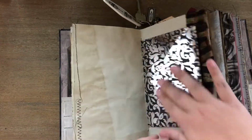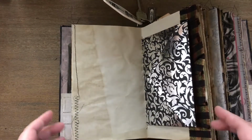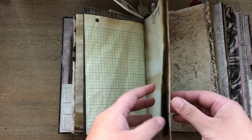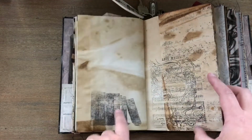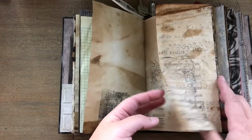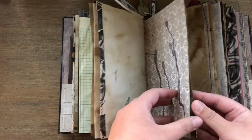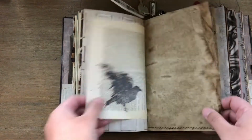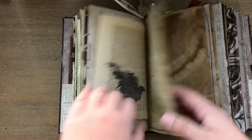So I was trying to find a way to incorporate the TV series as well as the movie stuff. Some book stamps, because Norman is in the series, he's kind of like a bookworm. A lot of stamping in here, a lot of metallic stenciling, another stamp. I think some of these, oh, that's the other side of the end.